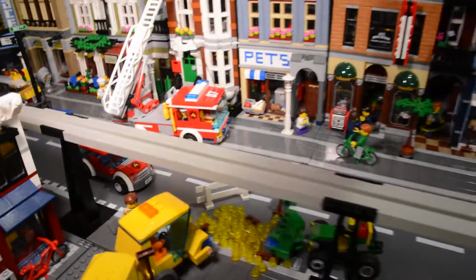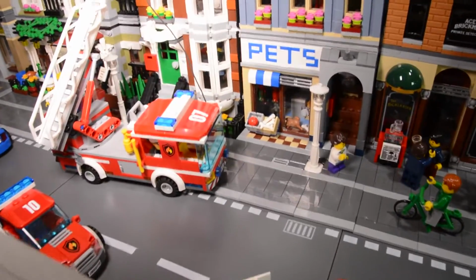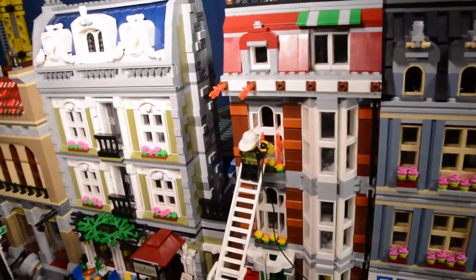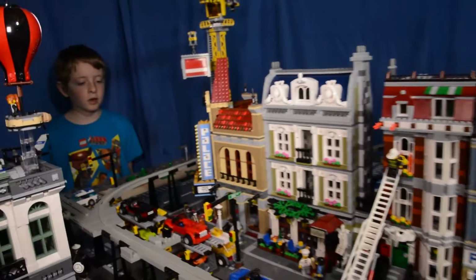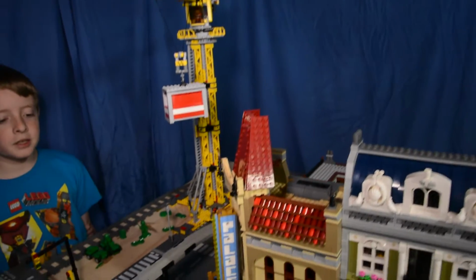And then up by the apartment, that's where the fire was. And you can see that the new firefighters have come already, and they're almost done getting the fire extinguished. Back here near the Palace Cinema, you can see there are some Figs dressed up as zombies and werewolves, and this lady seems interested.